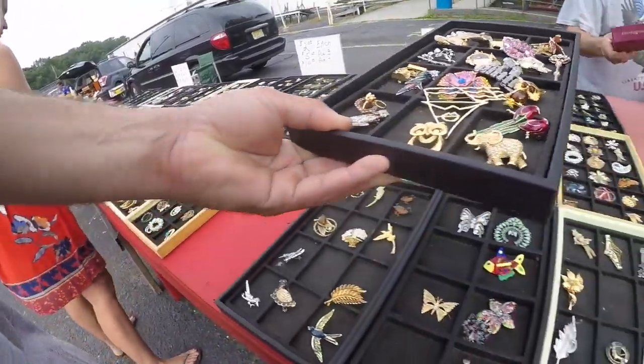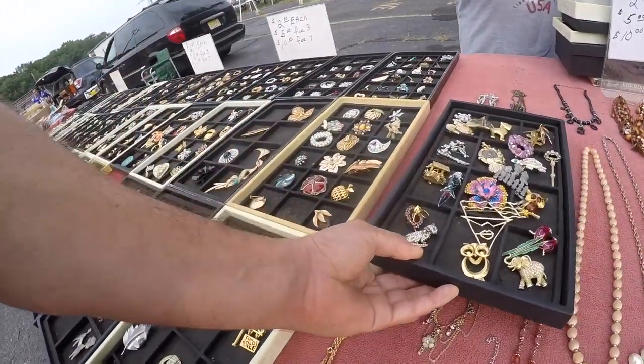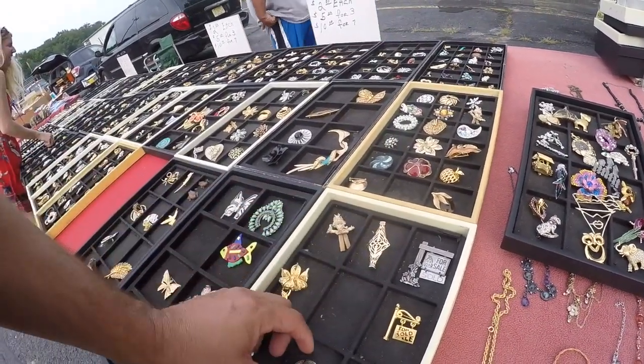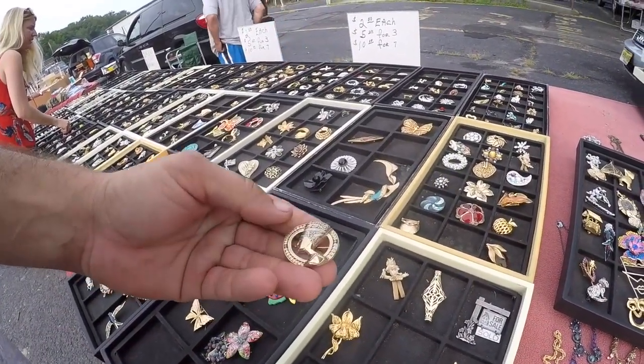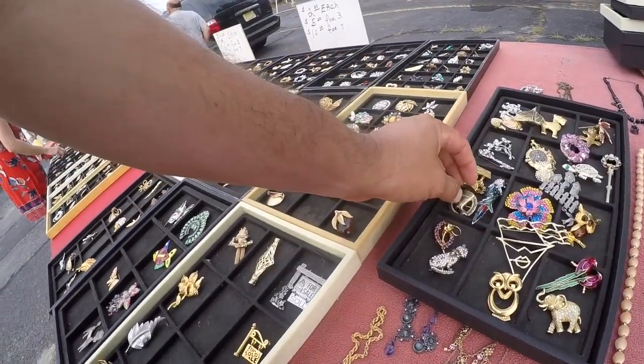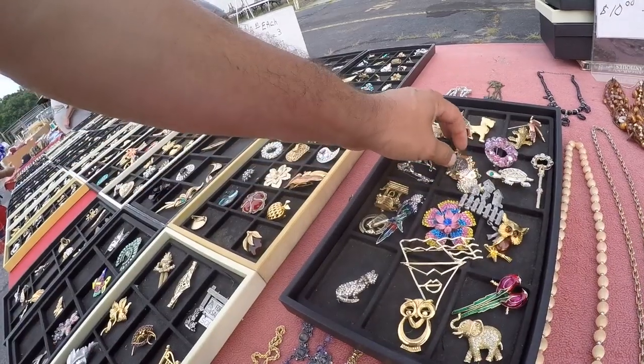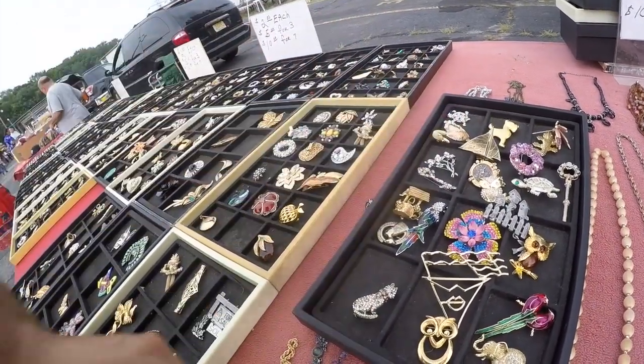All right, I got a tray. You put it in the tray. Yeah. I don't know how many there are, but. Buy them all. Nah, I'm not doing that today. I will buy everything that's in the tray, it looks like, though.